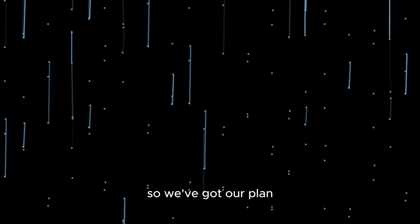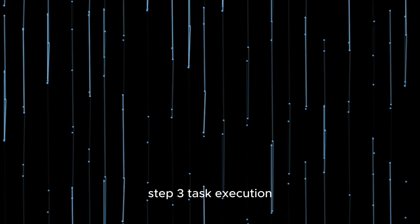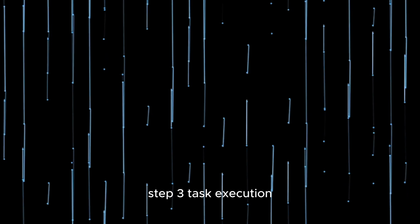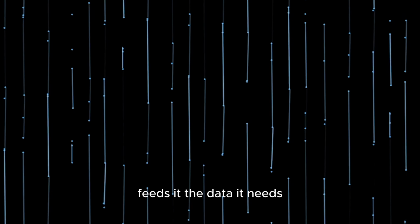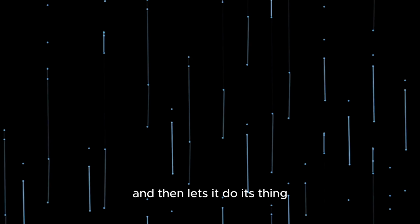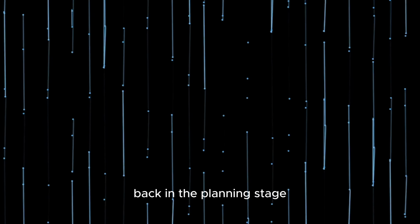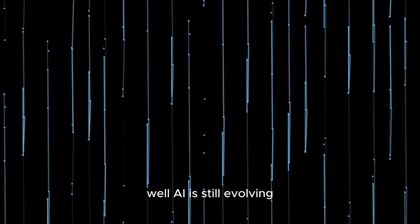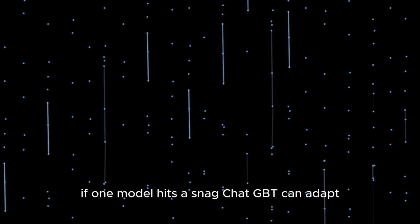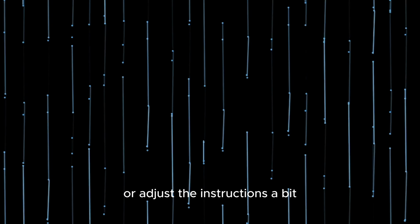Okay, so we've got our plan, we've got our AI dream team assembled. What happens next? Time to put them to work. Step three, task execution. HuggingGPT gives each AI model its instructions, feeds it the data it needs, and then lets it do its thing. And because we were so strategic back in the planning stage, everything just works. No AI temper tantrums because one model wants to swap the unicorn for a giraffe. Well, AI is still evolving, so you never know, but that's the beauty of this approach. If one model hits a snag, ChatGPT can adapt, maybe choose a different specialist or adjust the instructions a bit.